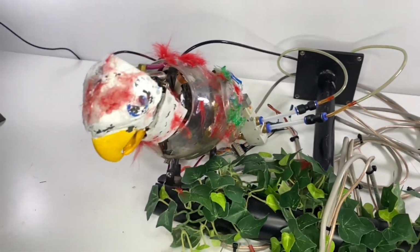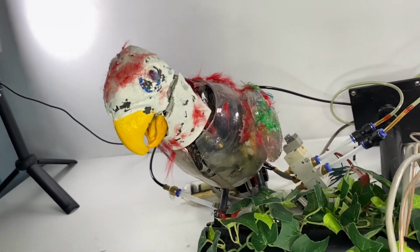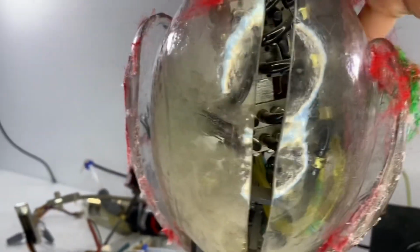It was originally made for 2 animatronic birds and the other one was cut off and is owned by someone else, so I don't know, just no need for it.